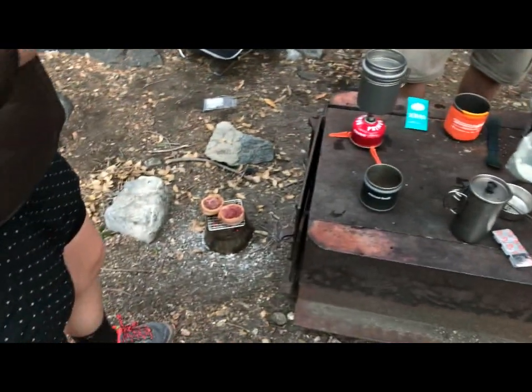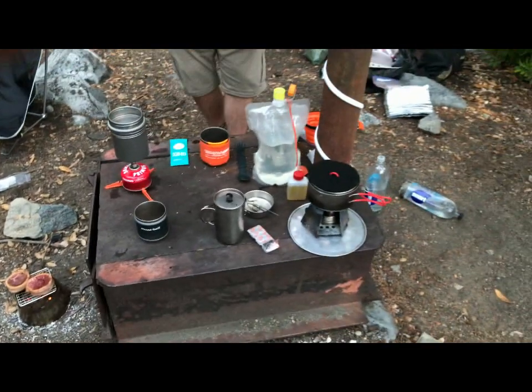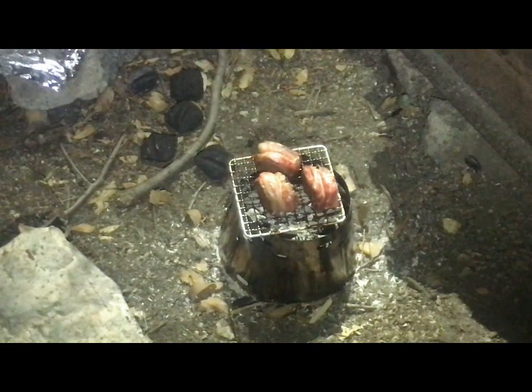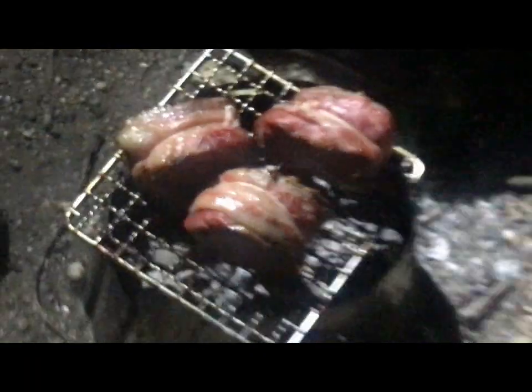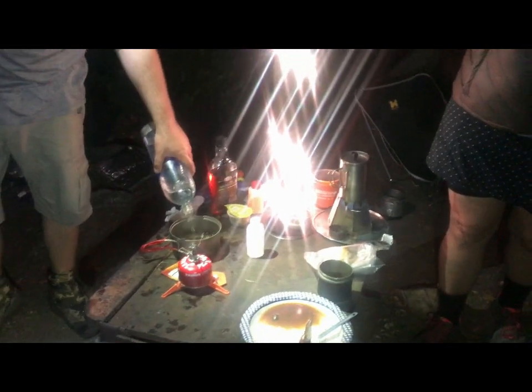Nice. There's that grill. Justin's grill worked so well. I just said, hey, let me use it. He was like, sure. Look at that. Got some bacon wrapped steak medallions. Sure, nice camp. Hanging out. Great company. Nice night.